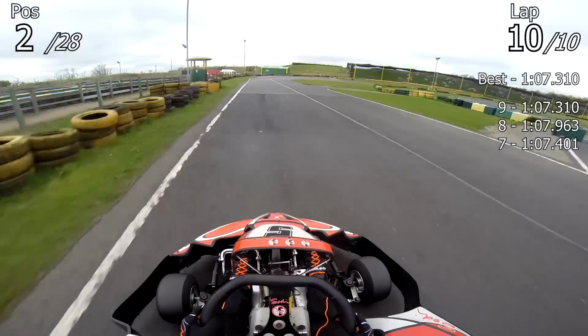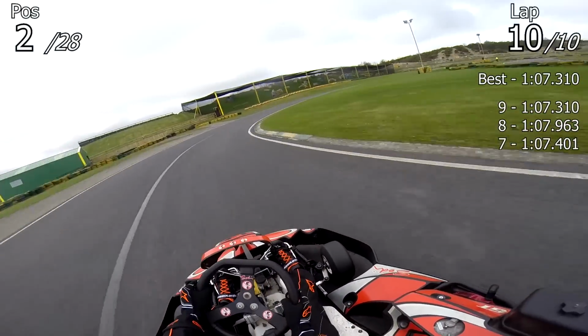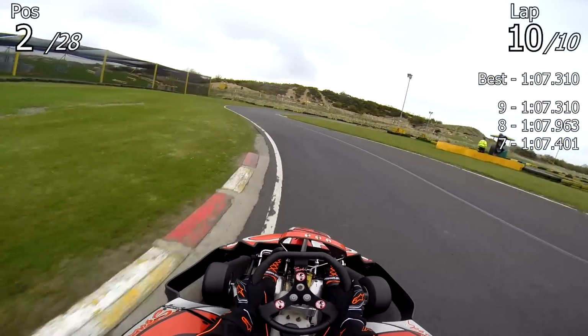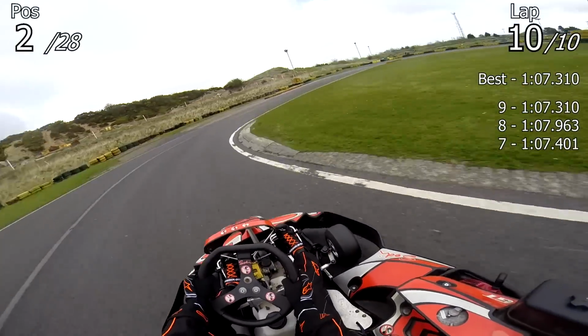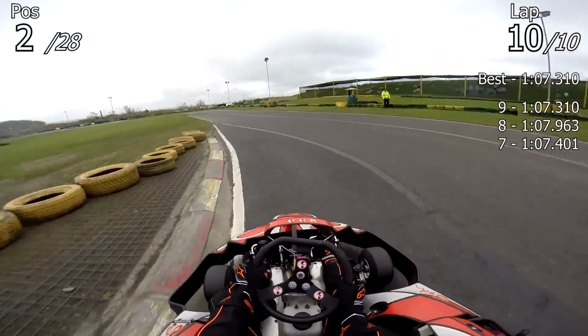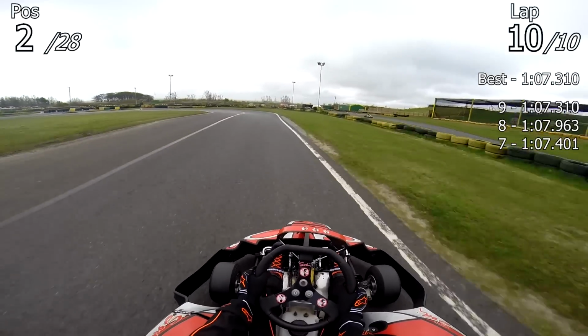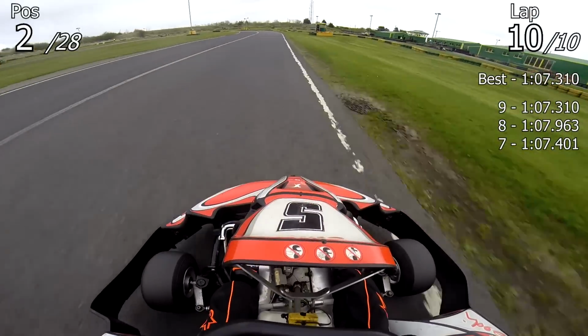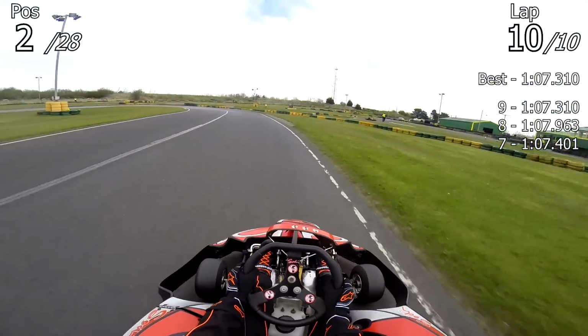He told me at the end that he used a bit of experience, knowing that the tyres aren't going to be quite as warm as what they normally would. He just backed off a little bit going into this corner that we're coming up to now and got a better exit out of it. So that enabled him to get up the inside. I should be kicking myself for allowing that to happen again.